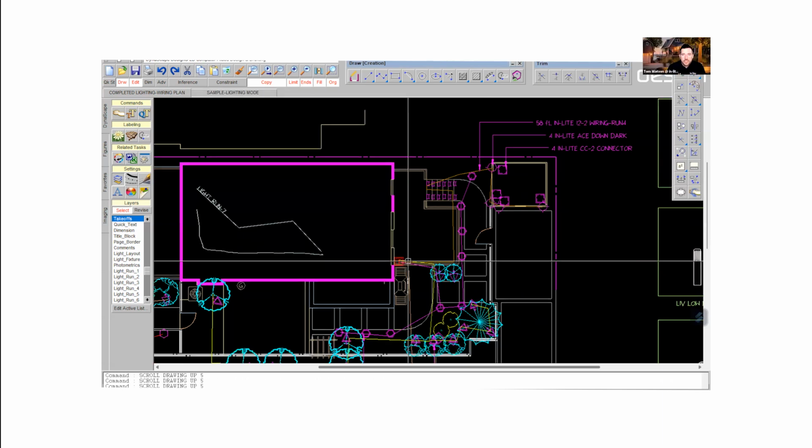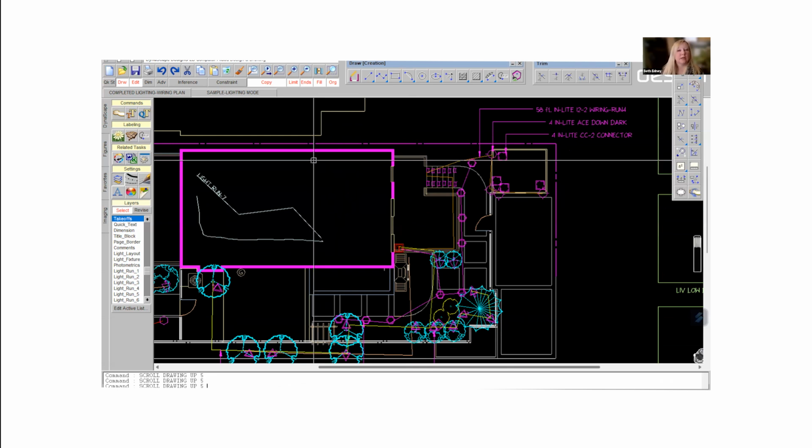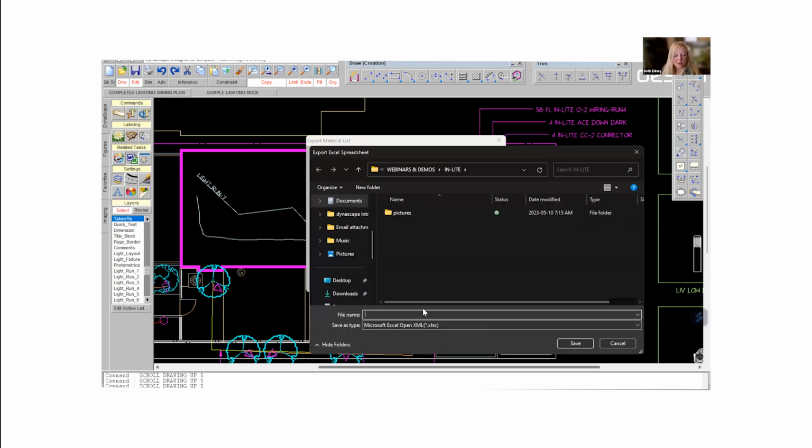Once I've labeled this, what I think is really cool about Dynascape is I can go into the related tasks where it's got that Word and Excel symbol. You have the choice of going between Word or Excel. I like Excel because it's mathematical and it'll add things up. When we talked about the length of the wires, I can do that after the fact. We'll leave that as it is and click export. It wants to know where to put this, so we'll put in lighting quote.